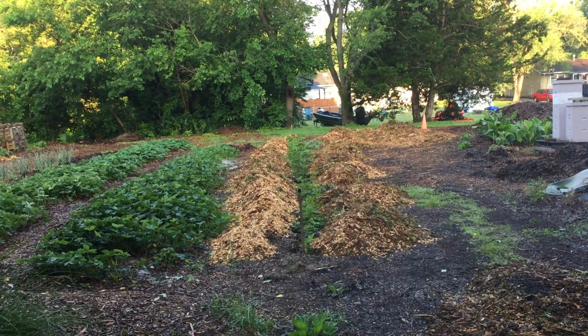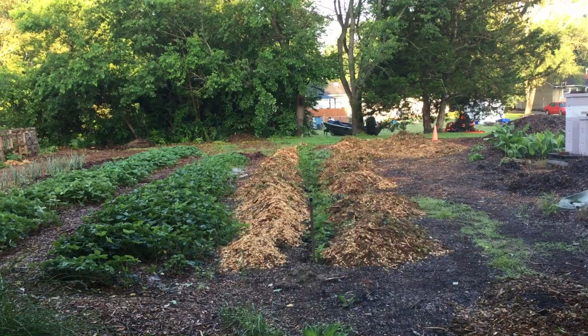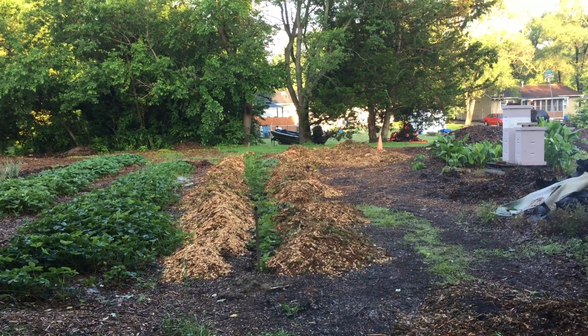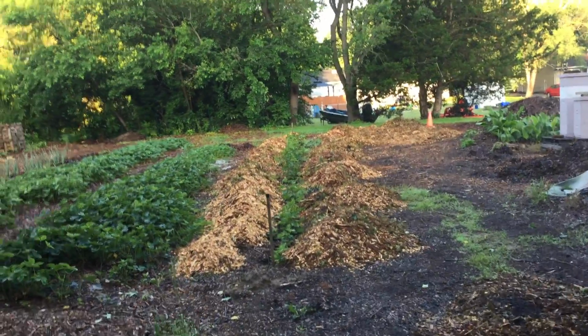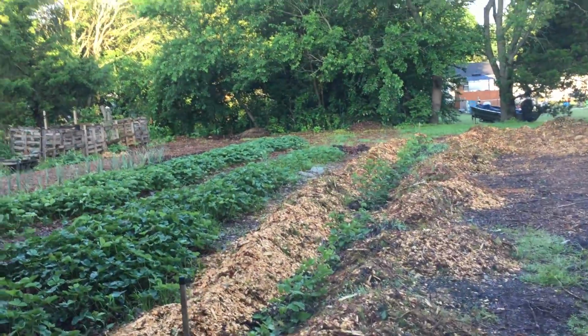With all the rain we've had every day, they should lose the decomposition pretty soon. Now, oh, you know what? Let's walk down there because I'll show you some common comfrey I planted.